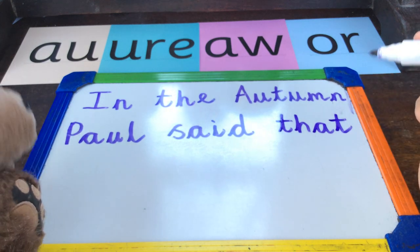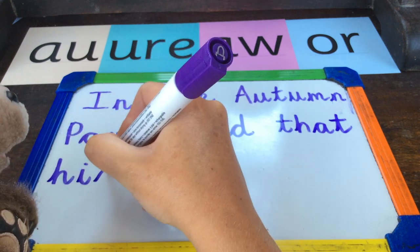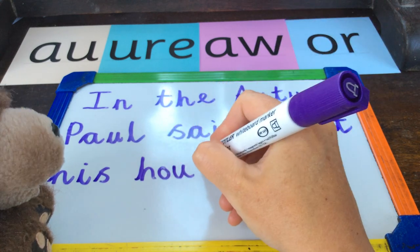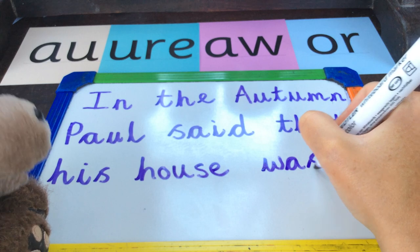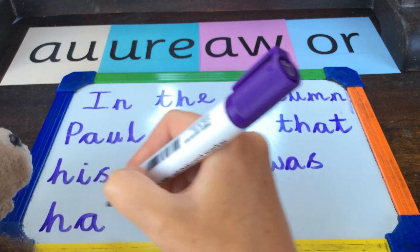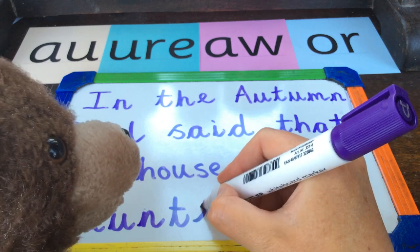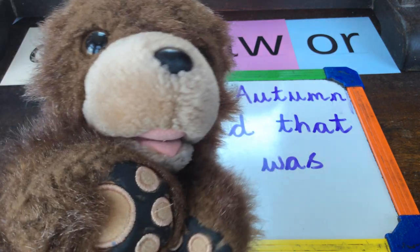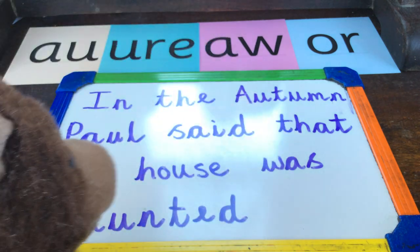That. Paul said that his. His house, finger space, house, his house was haunted. And then it's E-D, remember, Lucy? Oh, yeah, okay. E-D. In the autumn, Paul said that his house was haunted. We've forgotten something. Have we? What have we forgotten? Let's see if we've got the right number of words. 1, 2, 3, 4, 5, 6, 7, 8, 9, 10.